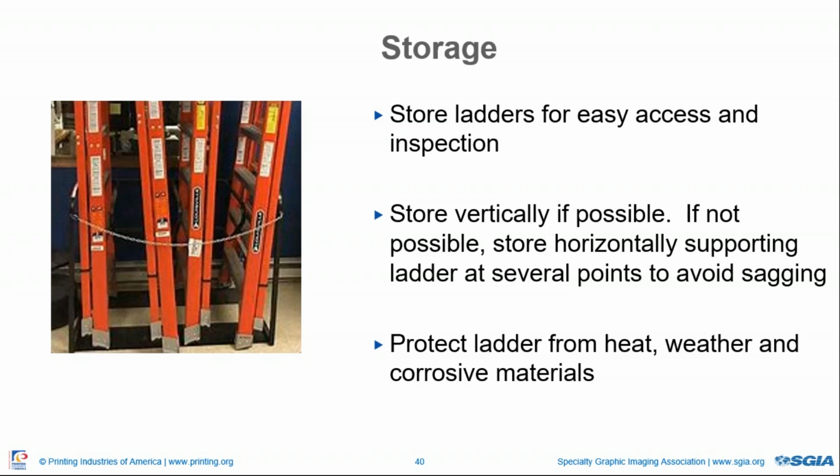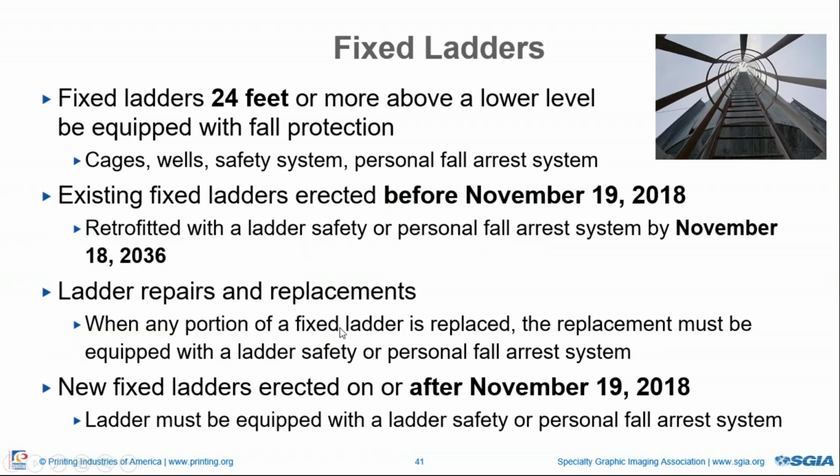So just be careful in terms of where you're storing your ladders. You want to be cognizant of where those ladders are going to be, and what damage could potentially come from the storage of those ladders.